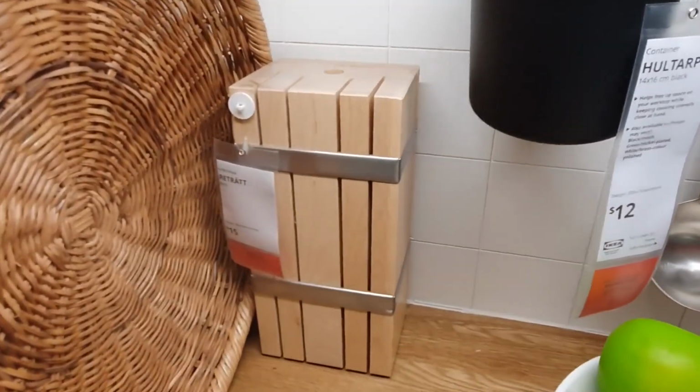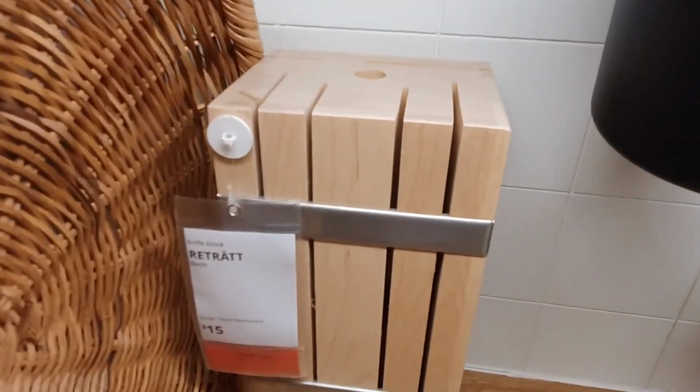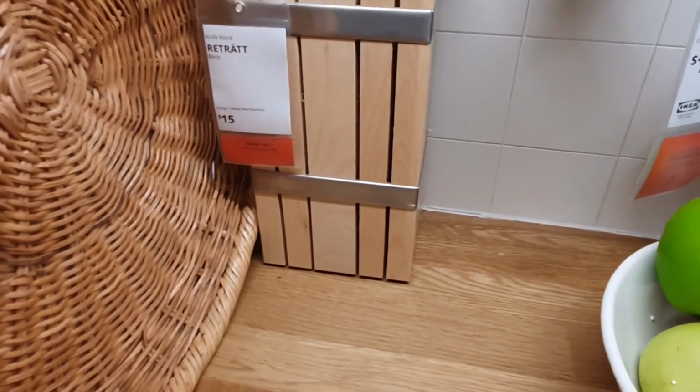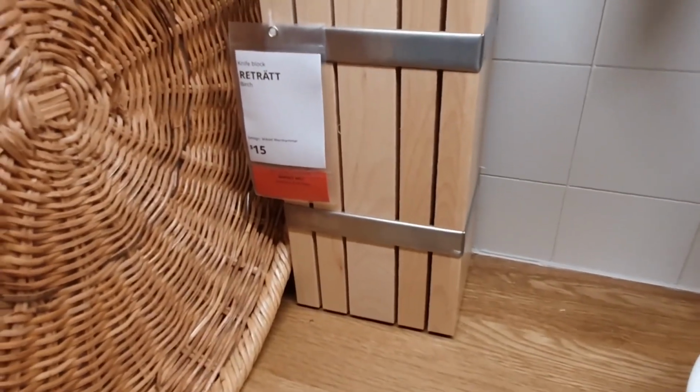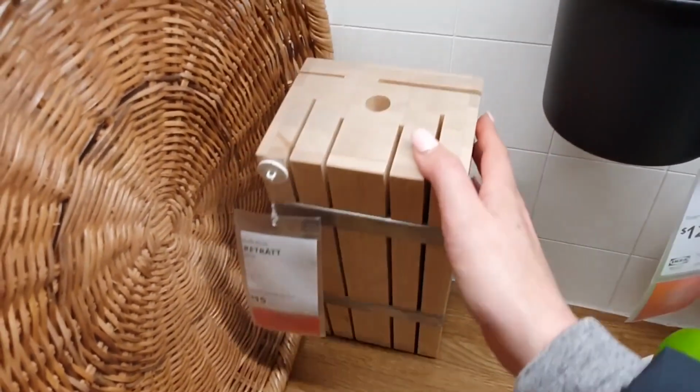I thought this knife block was rather nice. I like its simple design and fresh look with the birch wood and stainless steel combination that they've used for this one. You can fit 6 knives in here, which is really quite a lot considering it only takes up a very small amount of space on the countertop.